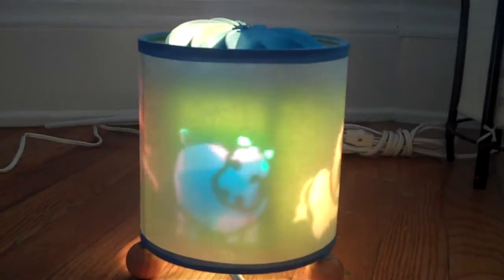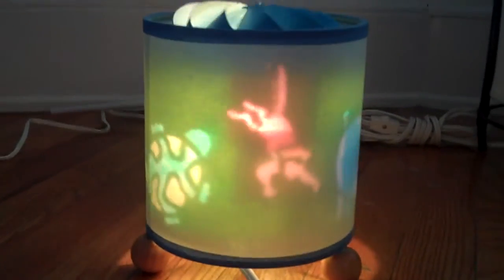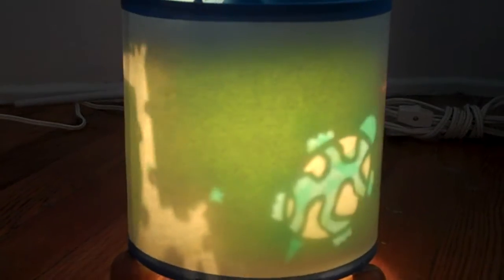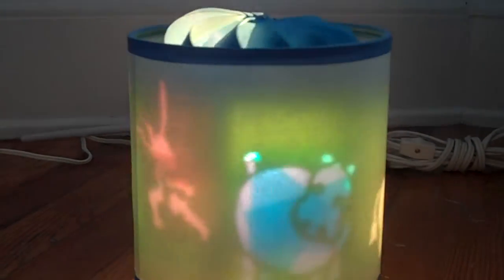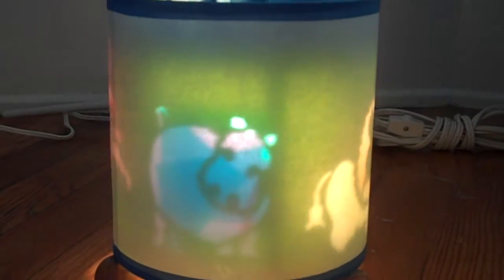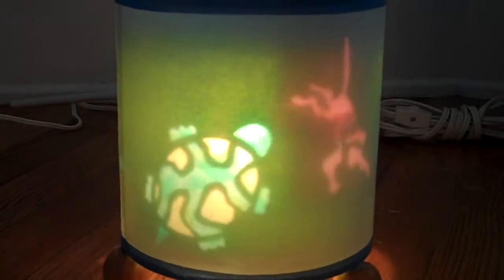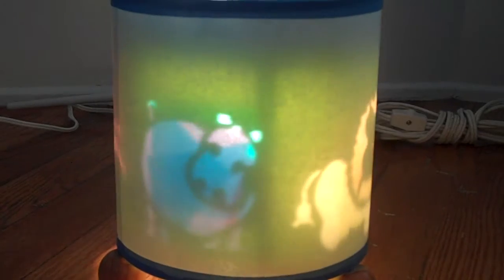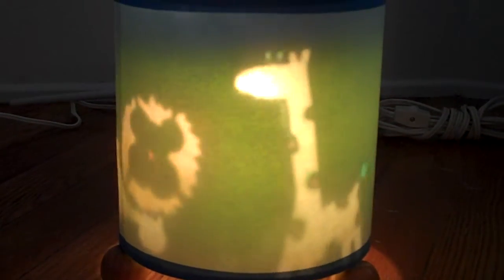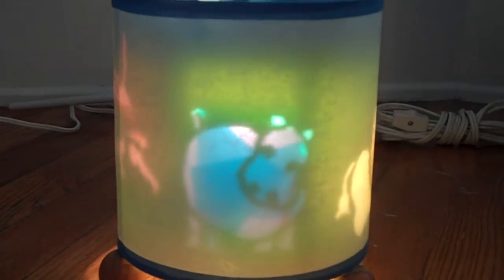Andy and Miles went to the zoo a while back, and I had a free Saturday to myself. And in the course of those 5 hours I had free, I started 5 different arts and crafts projects. And this is one of them, a little Chinese lantern I made with animals. Lion, giraffe, turtle, monkey, hippo.